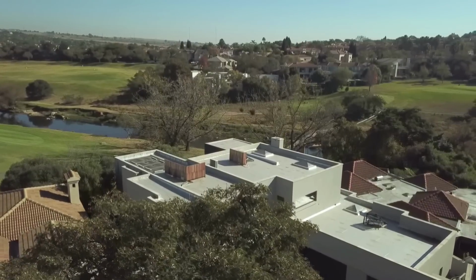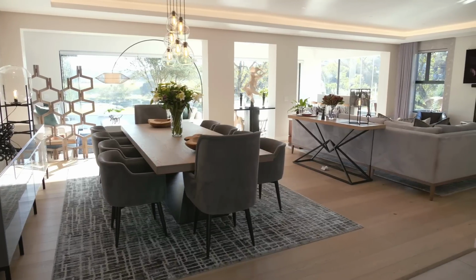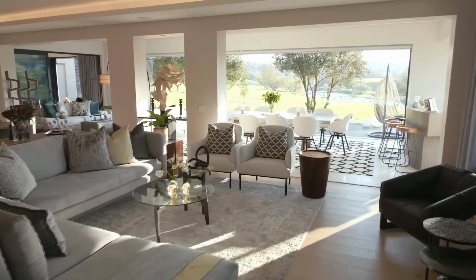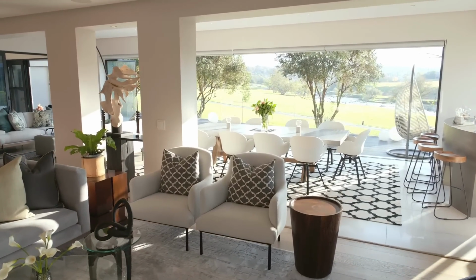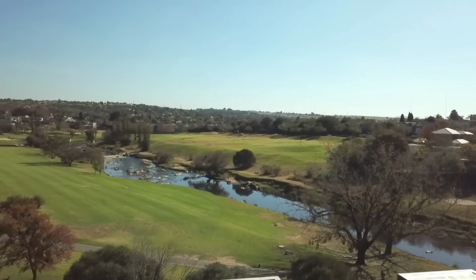Well, a number of the elements we added here, especially when you enter into the house. The original house had no views out of the golf course when you entered the house. It was absolutely terrible. So we literally gutted the interiors and opened everything up so that you would gain this beautiful vista that you've got out here. I mean, you live on a golf course, you have a river, why not use that space? It's gorgeous, it's absolutely stunning.